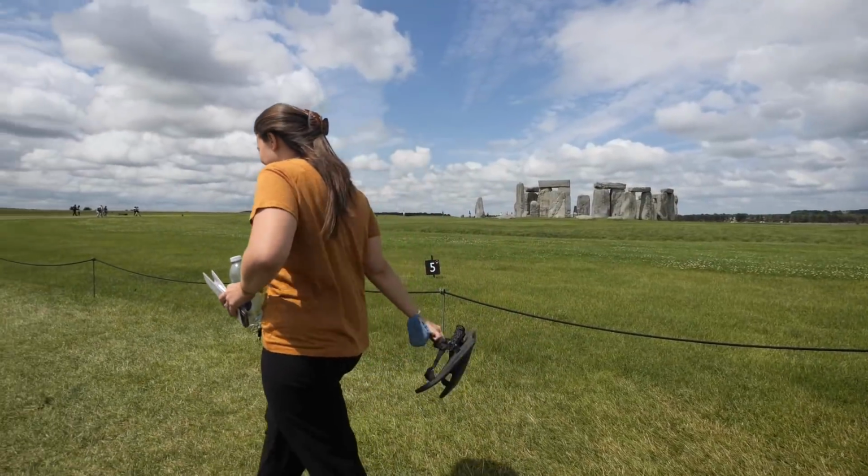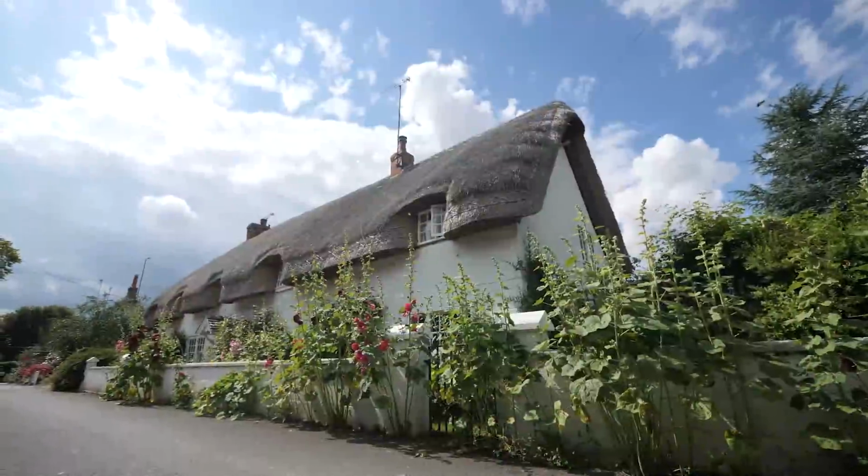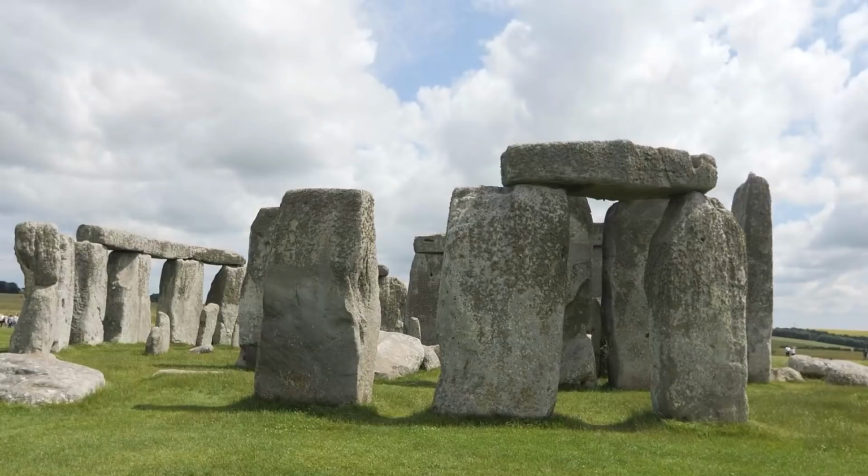So that's it for our time in Wiltshire. And what a lovely time we've had. I did not realise how beautiful Wiltshire was. And it's definitely a place I've not spent time in the past, but I would highly recommend it. I've loved everything about all the sites that we've been to here in Wiltshire.